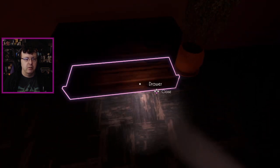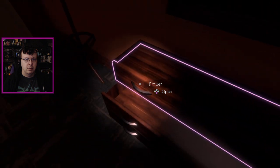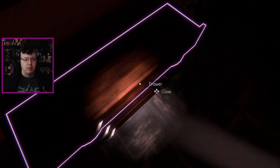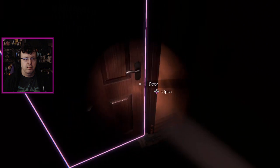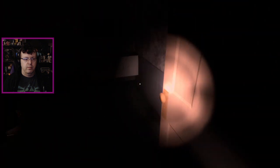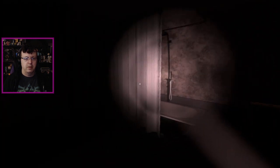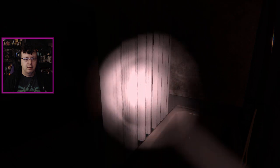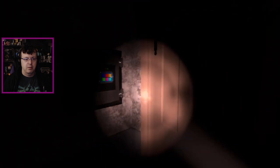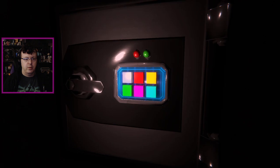Alright, is there anything in these drawers that I'm not seeing? Does not look like it. Alright. I'll leave those open and now we search them. So we need a key card, a way into the safe. Alright, can we get under the... No, we can't do anything under the counter there. What the fuck? Oh, use. Okay.